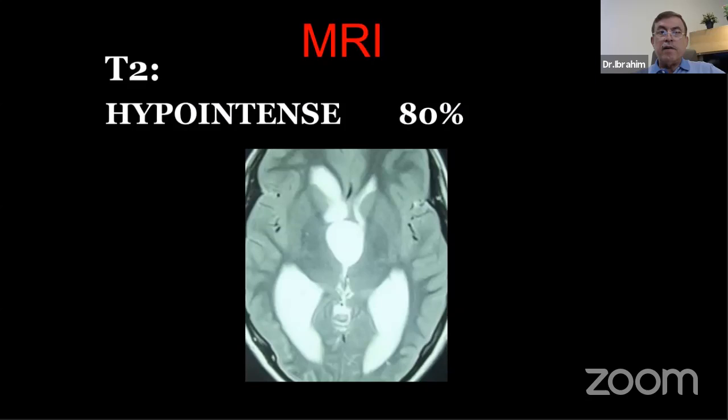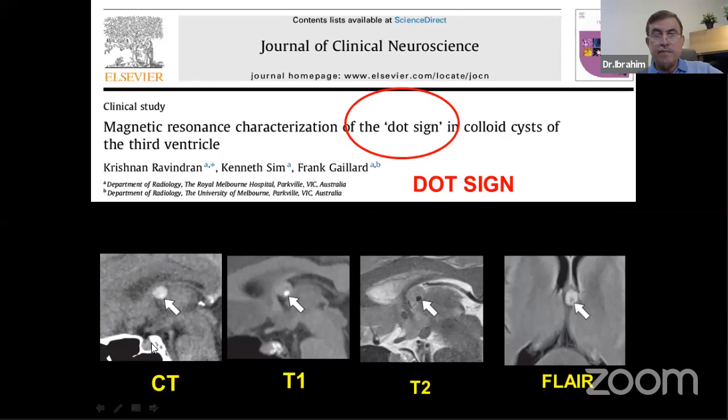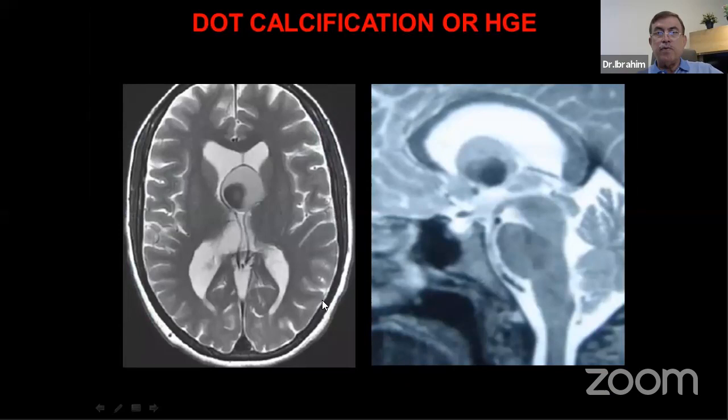T2 is hypointense in 80% of patients, but sometimes you'd see this black dot. This is unspeciated contents. These patients are difficult to treat by endoscopy because it is rather hard to remove, and I'll show you some of the cases. So this is the paper about the dot sign. You can see it on CT, on T1, on T2, and on FLAIR. It's important because it means either there is calcification or hemorrhage. In either case, you will find that it is really firm, sometimes hard.